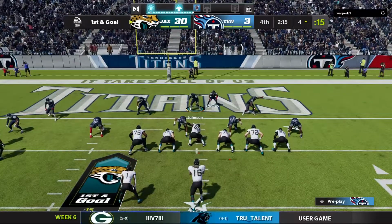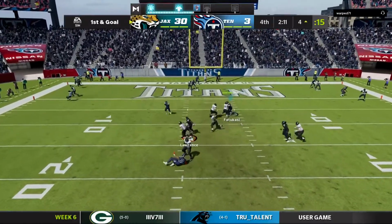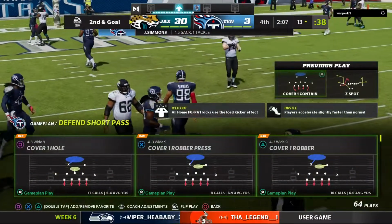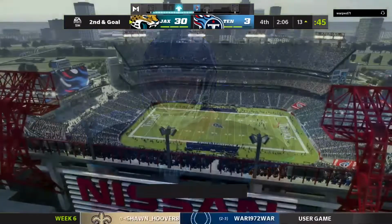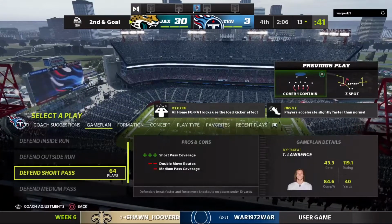Looking to throw, Lawrence. And he's going to go down. Sacked back at the 13-yard line. Jeffrey Simmons. He's the one that got home and takes him down for a loss of 9.